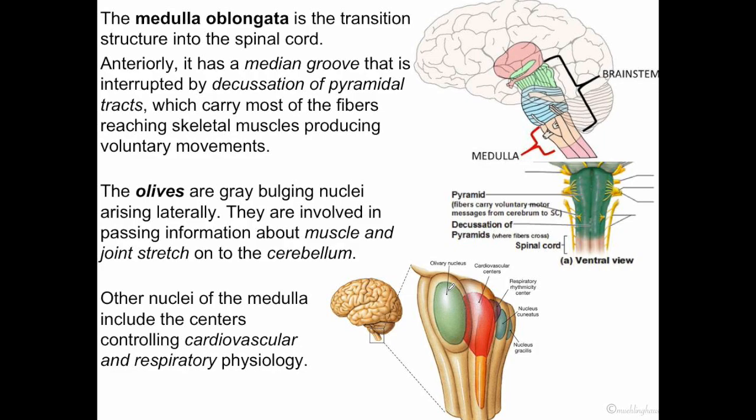But deep in here, we also have other nuclei, and those are mostly these visceral centers, like the cardiovascular center that influences how the heart beats or how fast it beats or how strong it beats. And then we have respiratory centers. Respiratory centers are kind of interesting. Some of them need to turn on the breathing in, and then we have a stretch. When there's enough stretch, the system says stop breathing in, and then we breathe back out. So it's a rhythmic thing. So those things also happen down here.